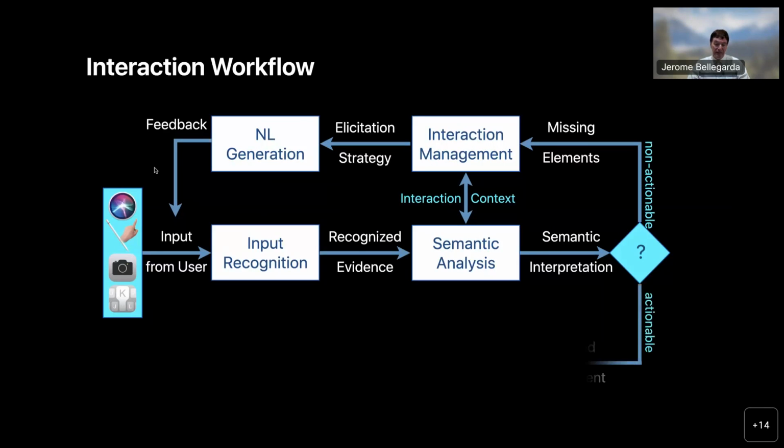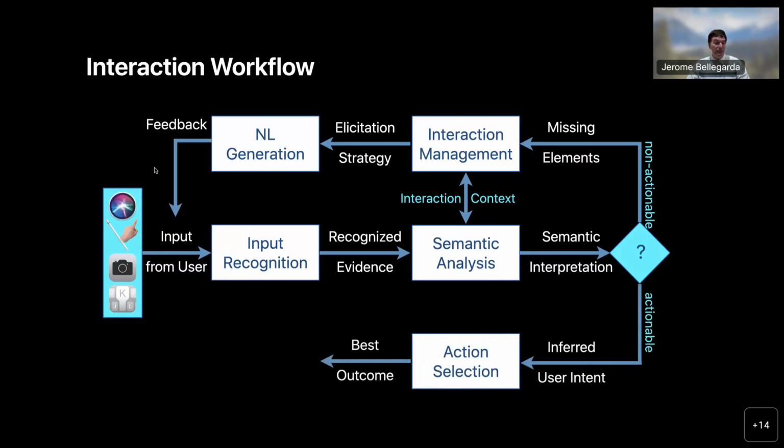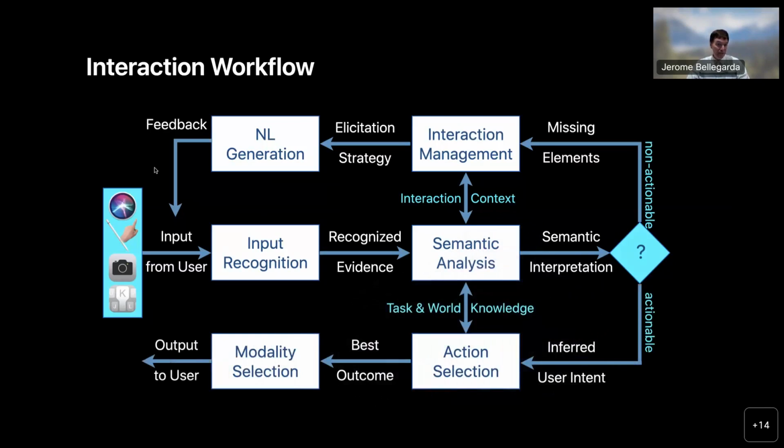But then the system still has to pick the best action for the situation at hand. And this is done on the basis of some knowledge about the task and the world in general. And finally, the best outcome is conveyed to the user using the most adequate modality, not necessarily the same as the input modality. So as you can see, this is a pretty complex workflow where every single one of these steps can fail in multiple ways.